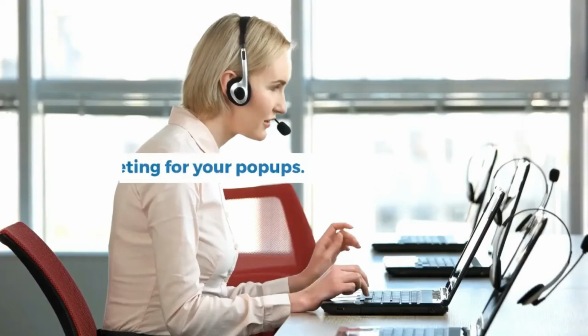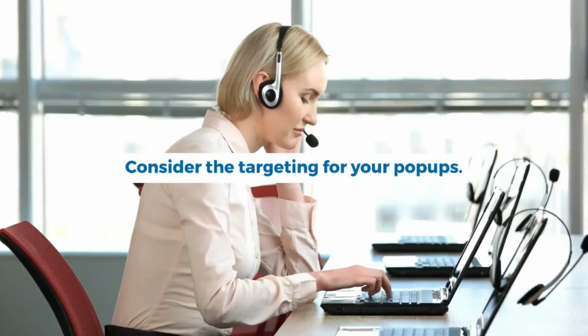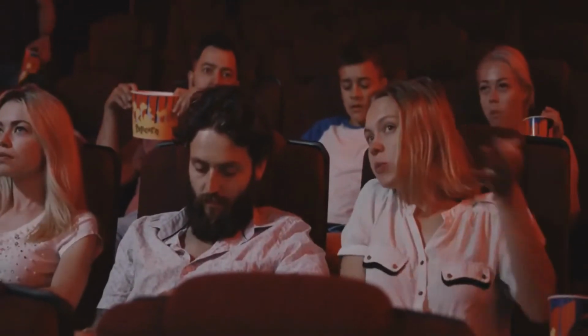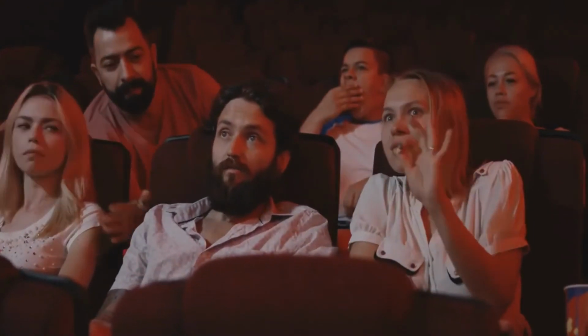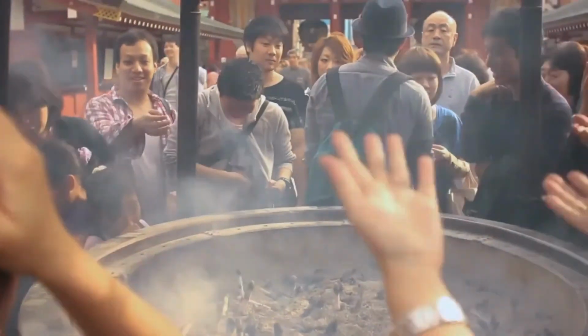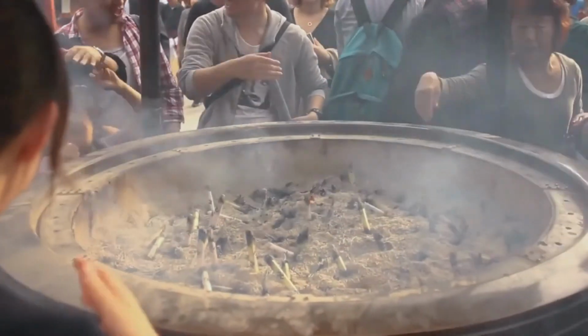Number 10. Consider the targeting for your pop-ups. Sharing the right message at the right time to the right audience is critical to your success. For example, when it comes to your welcome pop-up, you should target first-time visitors and make sure it doesn't appear too soon. Start with a 5-second timer or 75% scroll. This means it'll show after 5 seconds or if someone scrolls 75% down your page.